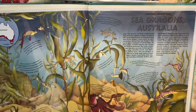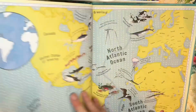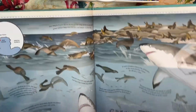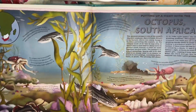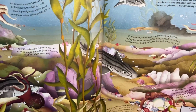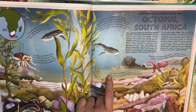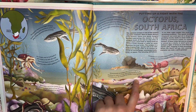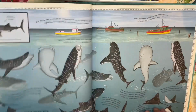We have more in Australia. Sand dragons, angelfish. Here we have, moving into the Atlantic Ocean, the great white sharks off of South Africa. Octopus off South Africa. Look at the artwork, it's just beautiful. And very interesting tidbits. For example, if threatened, an octopus can release a puff of ink, clouding the water so it can slip away, as well as making a smoke screen. The ink dulls the hunter's sense of smell. So we learn very interesting, useful facts.